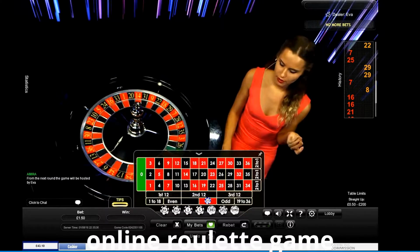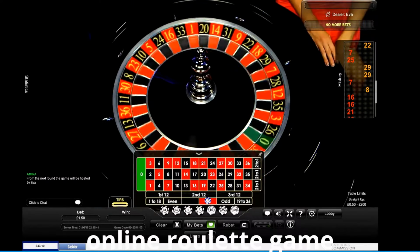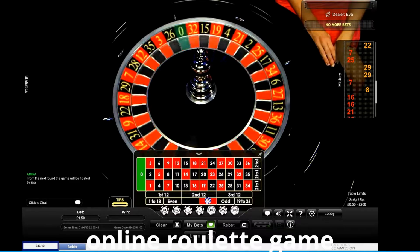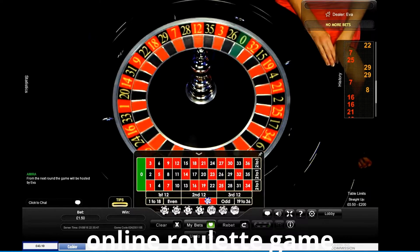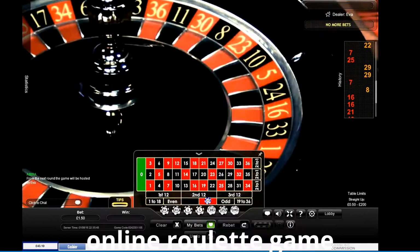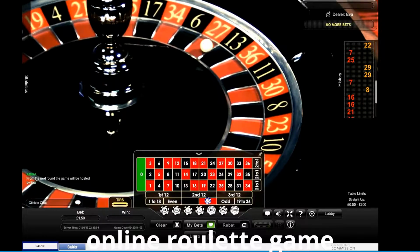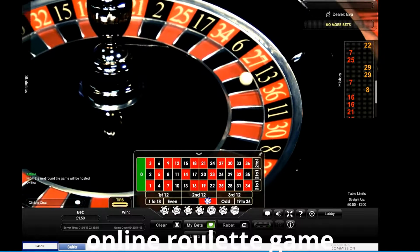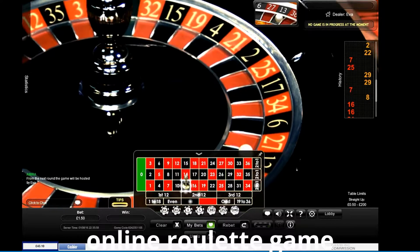What's it gonna be? What's it gonna be? It's a black. I thought it was red. See, the way that the roulette's been made, it's so easy for the ball to just pop straight into black. It's such a tease.